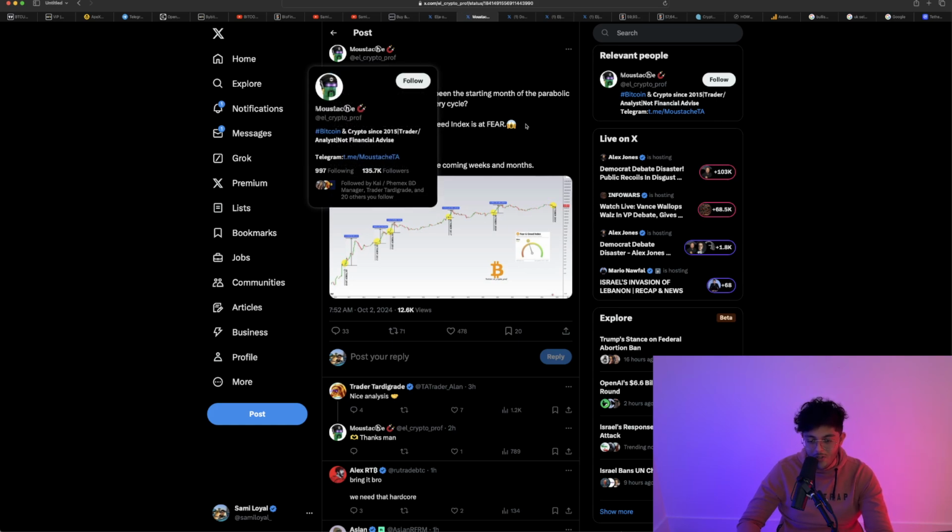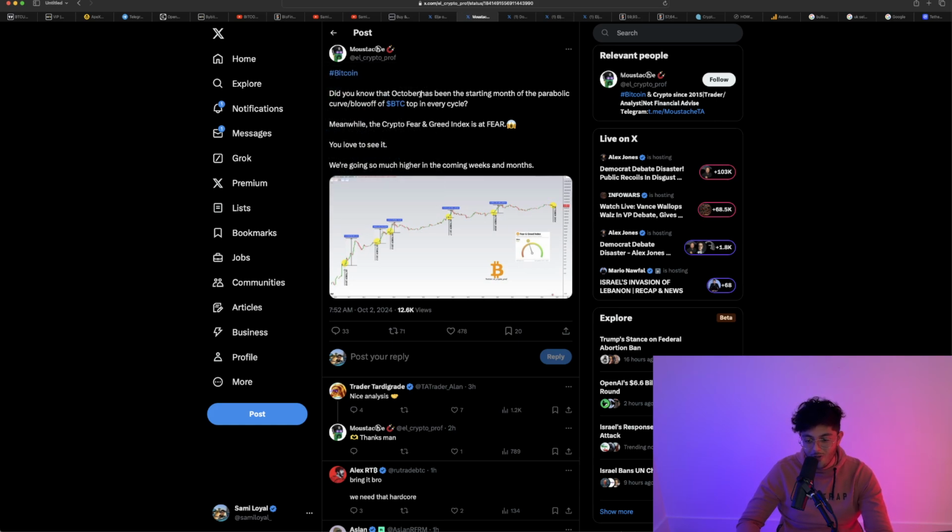Here we've got Mustache saying, did you know that October has been the starting month of the parabolic curve / blow off for Bitcoin top in every cycle? Meanwhile, the crypto fear and greed index is at fear. You love to see it. We're going so much higher in the coming weeks and months.